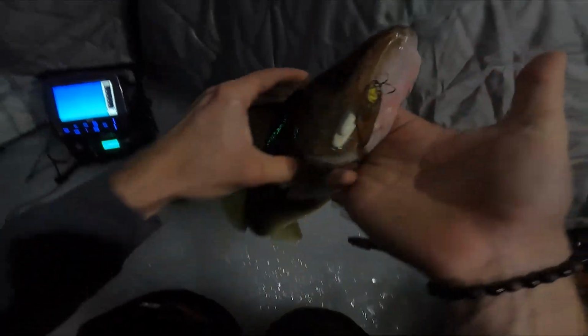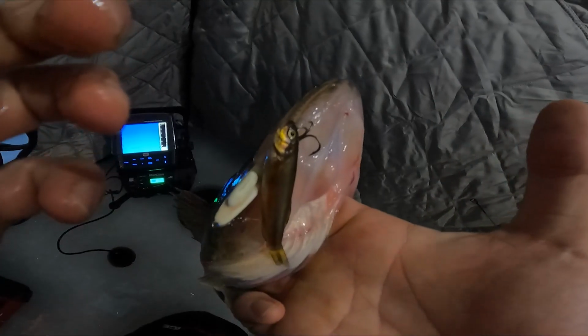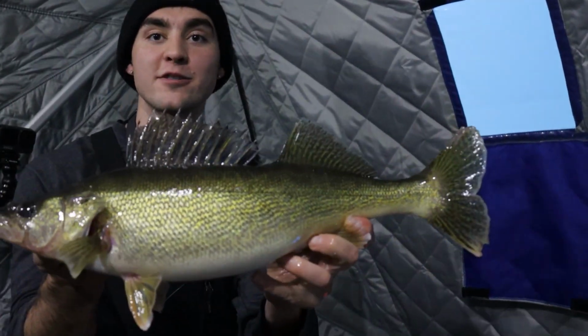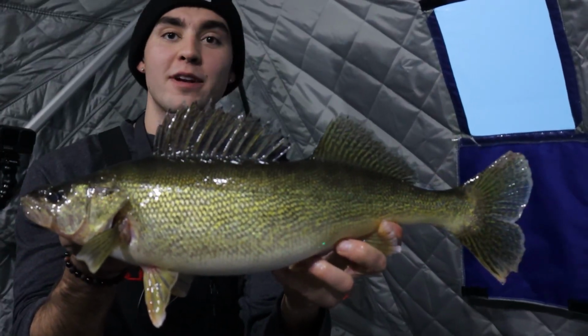Nice walleye. Barely hooked, just barely hooked on the outside of the mouth. The fish kissed it twice and I had to keep working it, but managed to get the job done there. It's been a little tough this evening, but got another fish. This one's probably about 20 inches or so. Beautiful Bay of Quinte walleye.